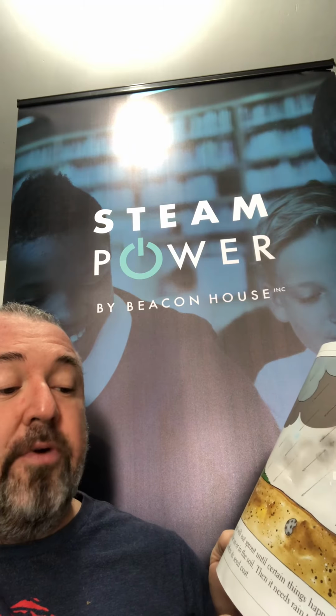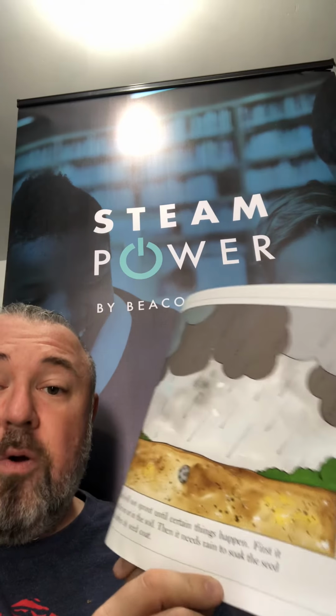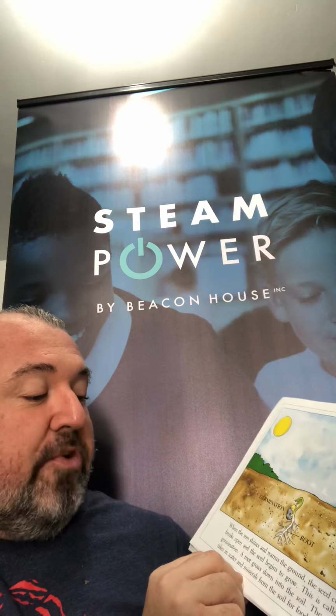A seed will not sprout until certain things happen. First, it must be on or in the soil. Then it needs to rain to soak the seed and soften the seed coat. So it needs the soil for nutrients, and it needs the water from the rain to help it grow so it can actually start growing. When the sun shines and warms the ground, the seed coat breaks open and the seed begins to grow.